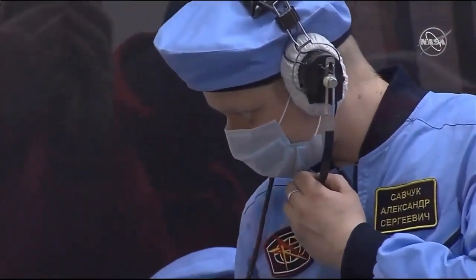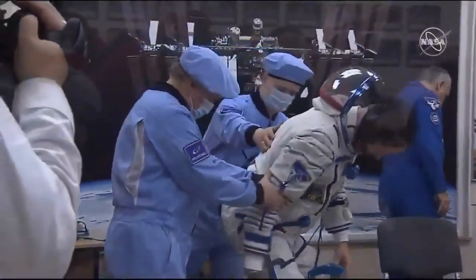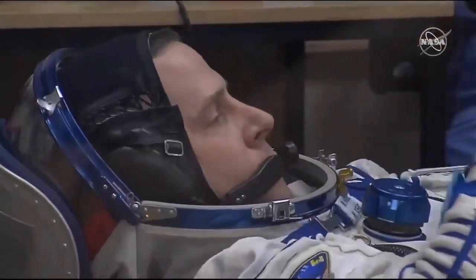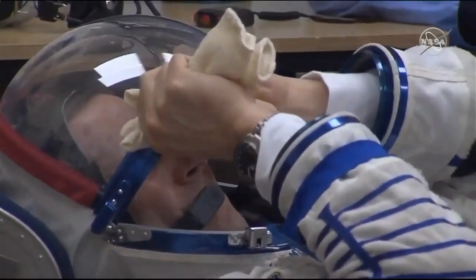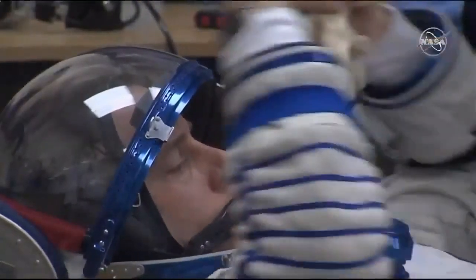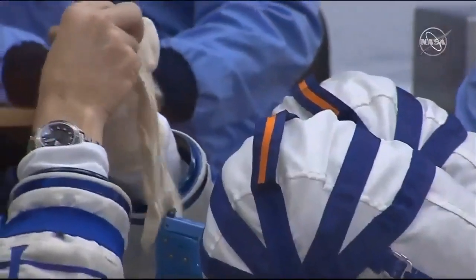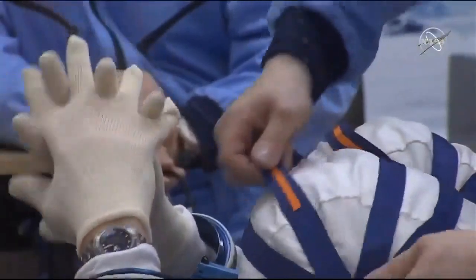You can see here behind the protective pane of glass, in this shot, Alexey Ovchinin, now Nick Hague, preparing to go in the seat for those final pressure checks. And their fellow crewmates will have a chance to go up to the microphone in front of the protective pane of glass and have a quick conversation before heading out to the launch pad. Standing above Nick Hague during this pressure check, Expedition 59 backup crew member Luca Parmitano of the European Space Agency.